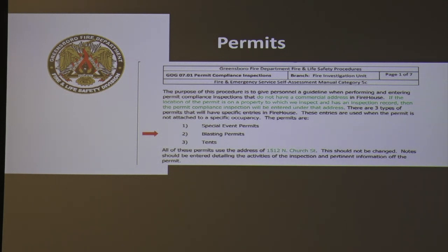If they have a cooking system in there, we make sure the hoods have been cleaned. It's not a big fire hazard for the public, so it's all about the safety. The tents, we make sure they're secure and have fire extinguishers. If they're closed tents over 800 feet, they have to be permitted. And if they've got sides, they have to have exits, and they have to follow all these regulations. So we do go and inspect these and make sure that they have everything that is required.